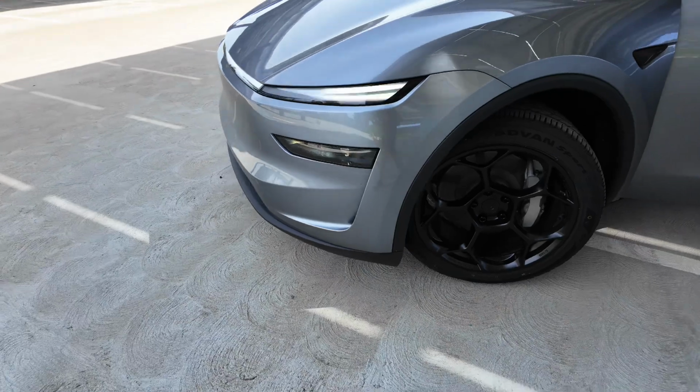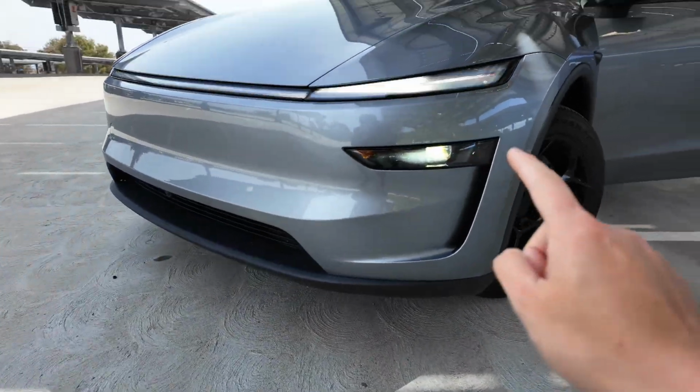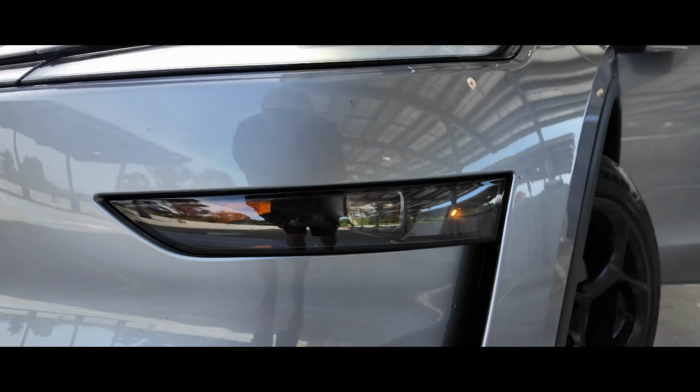We just picked up this Model Y Juniper a week ago, and we've already gone on a crazy 1,300-mile road trip from Austin to Los Angeles. So definitely check out that video and some of the issues in a second video where we talked about what just happened with it. The biggest thing is actually these headlights from factory, from stock.